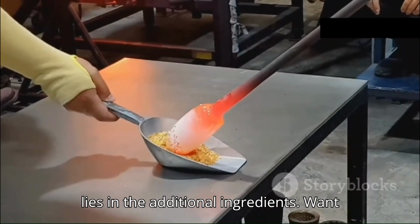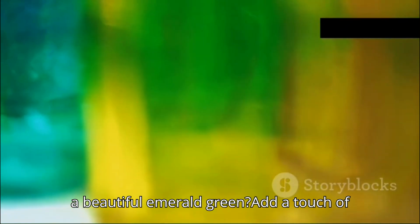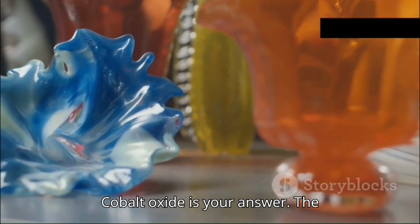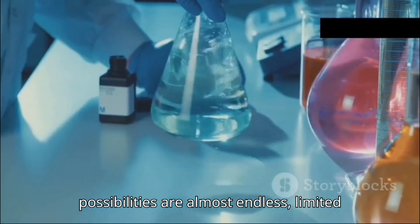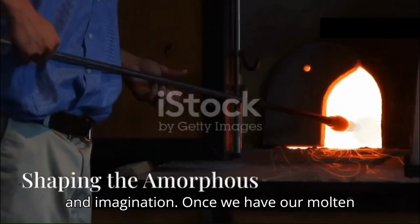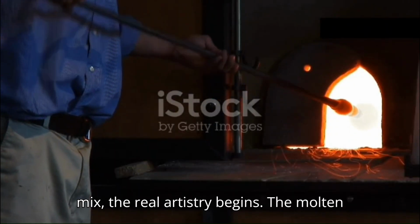But the real magic lies in the additional ingredients. Want a beautiful emerald green? Add a touch of copper oxide. A deep, rich blue? Cobalt oxide is your answer. The possibilities are almost endless, limited only by our understanding of chemistry and imagination. Once we have our molten mix, the real artistry begins.